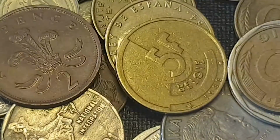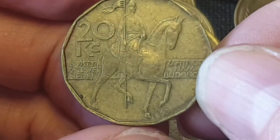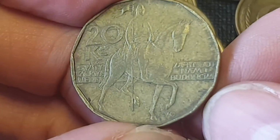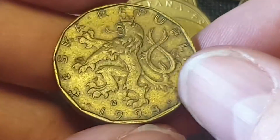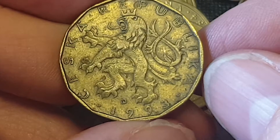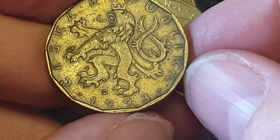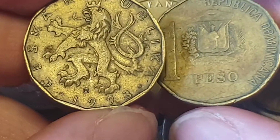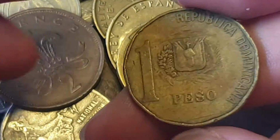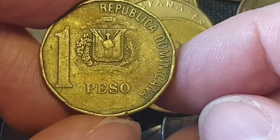One of my favorites. Then we have a current coin from the Czech Republic. 20 kroons. It's worth about $1 in exchange rate. This is the first one, 93. So the Czech and Slovak republics broke up in 93 peacefully and went their own ways and issued their own currency. Worth about $1.